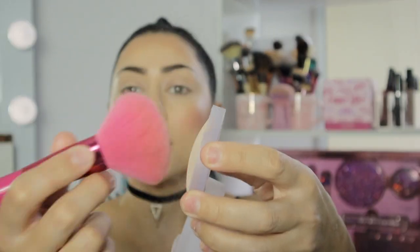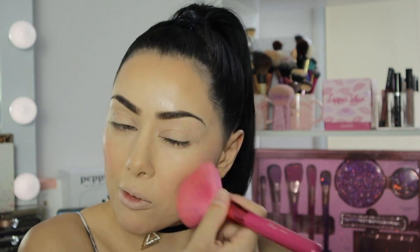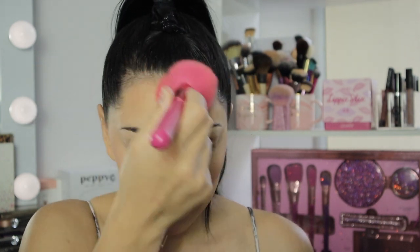So I'm just going to take a fluffy powder brush. This one's by Spectrum. I'm going to pick up some of that powder and start buffing, mainly working the product onto my cheeks. And then whatever's left, I'll take to the other areas of my face and then start doing the forehead. And then just going to do the other side. See how that makes everything look a little bit more skin-like, just toned down that little bit. It just makes everything look so seamless.